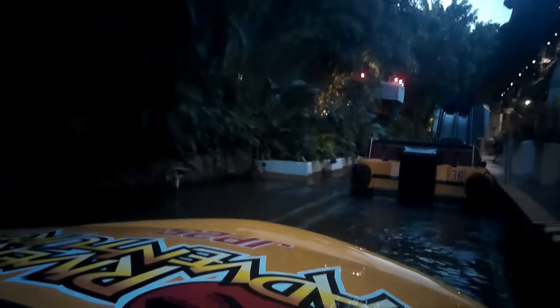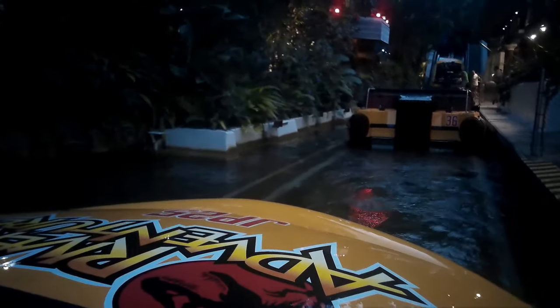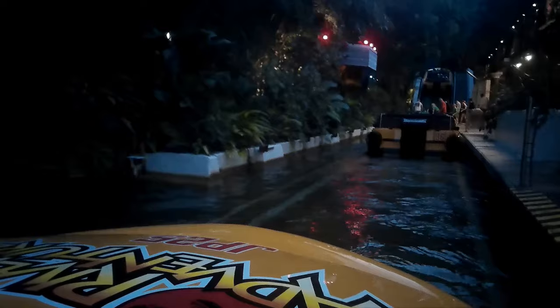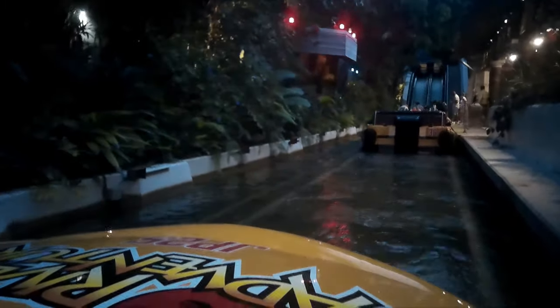Please remain seated until your boat comes to a full and complete stop. Look around carefully and gather all your personal belongings before exiting. Thank you, and enjoy the rest of your day at Jurassic Park.